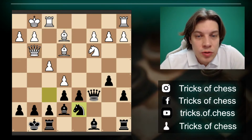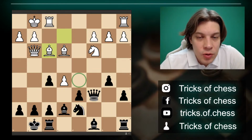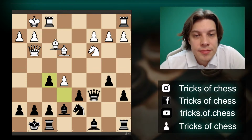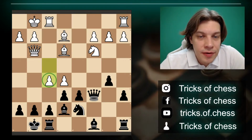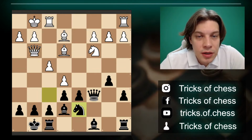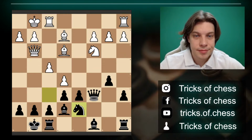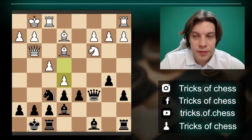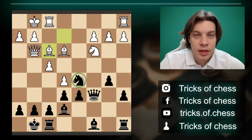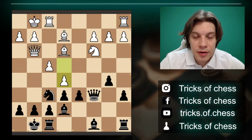In this position white can also play f5. For example, if e takes f5, it's bishop f3 and nobody supports the pawn on d5. And f5 threatens f6. That's why it's dangerous. Even after knight takes e5, f6 is still possible. So e5, the knight has to go there, but after bishop d3 there is a strong pin that white takes advantage of.